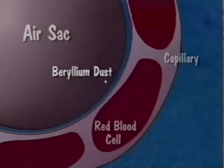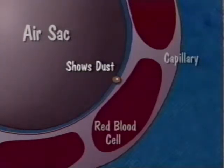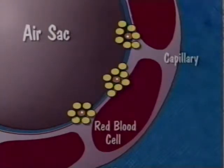The first thing that happens in that reaction is that cells that live in the lung, that are scavenger cells, travel around, they see the particles, and they try to gobble up and engulf the particles. Once they have gobbled up the particles of beryllium, they will show the beryllium to other cells, and those other cells, called lymphocytes, will react by growing and dividing and building an army of cells inside the lung. The type of damage that occurs is a thickening of the lung itself.